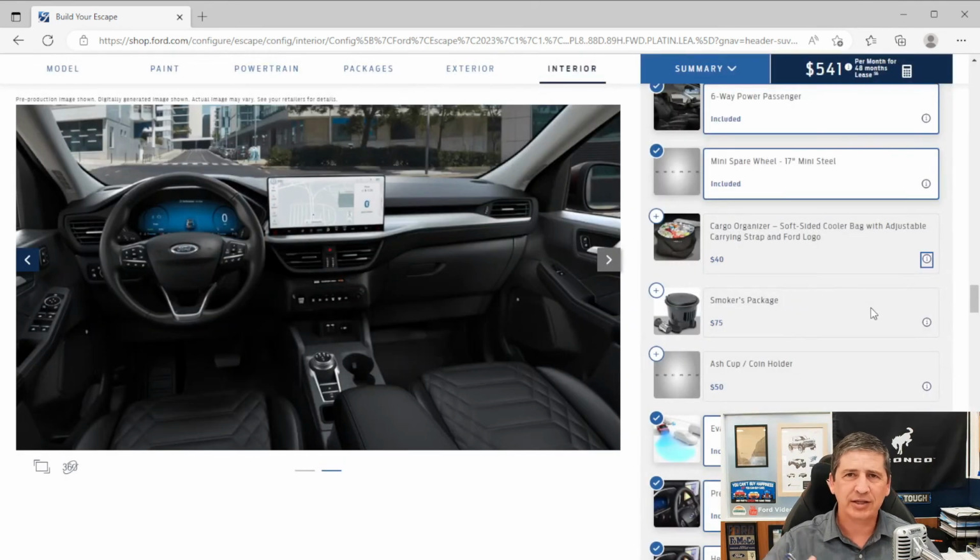Again, the fewer items you have on there, the quicker it'll get scheduled and get picked. Because if they're out of just one of those at the time when they want to go schedule yours, then they're not going to schedule yours for a build.